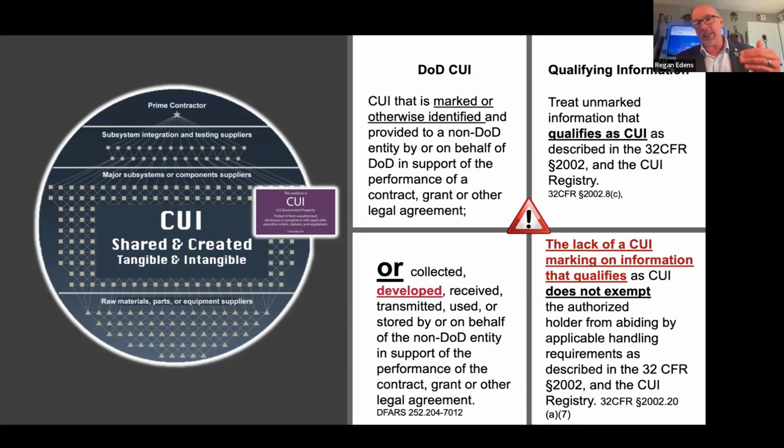Okay. So it's an or. It is either received or marked or otherwise identified, or it's collected, developed, and received. So that states that some CUI should and will be marked. So the other half of that CUI, it may be unmarked or maybe developed in performance of that work.